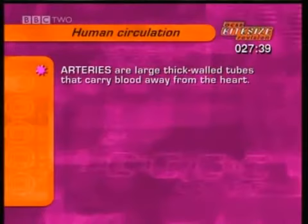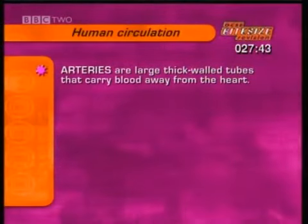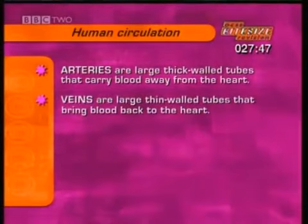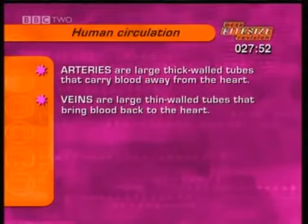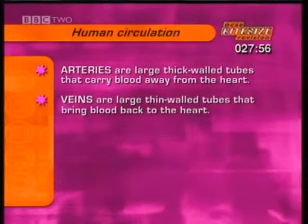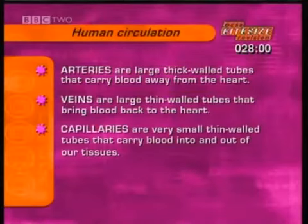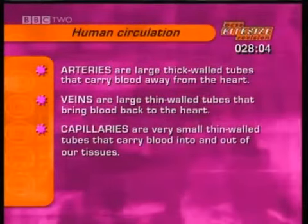So to summarise, arteries are thick-walled muscular tubes that carry blood away from the heart. Veins are thin-walled tubes that carry blood back to the heart. They have a large diameter and valves to keep the blood flowing in one direction. Capillaries are very narrow tubes with walls only one cell thick, which carry blood through our tissues.